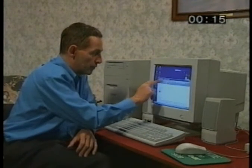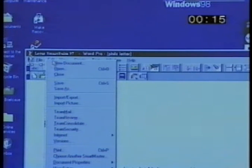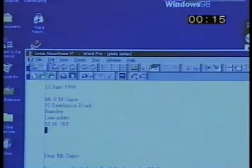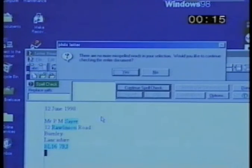Now, in most Windows programs, you'll see this row of words near the top of the screen. If you click on any of these, a list or menu drops down with a list of commands. Move the arrow over the one that you want and click again to select it. Now, I'll give you an example. Let's say I want to check the spelling in this document. If I click on the word Edit, a menu drops down, and one of the options is Check Spelling. So, click on that, and the program will show me any spelling mistakes that I've made.